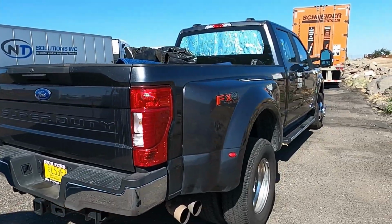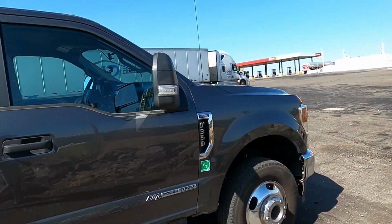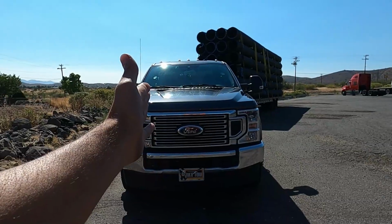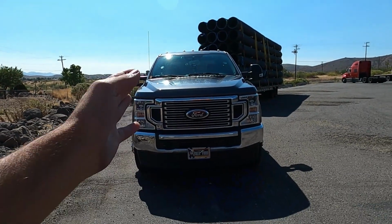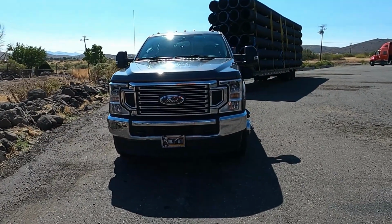But anyways, let's go ahead and start from the front of the truck right here. So this is going to be me talking about how I like this truck at the 43,000 miles that I put on it.